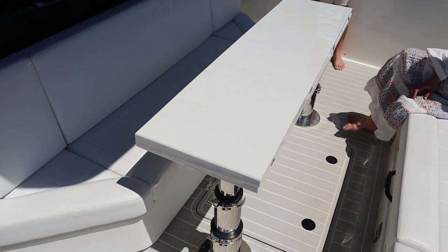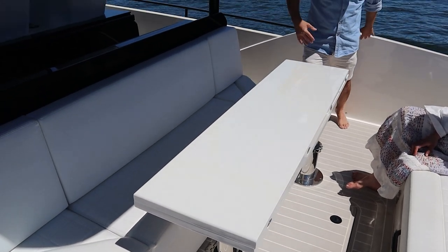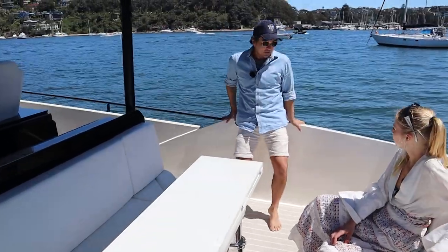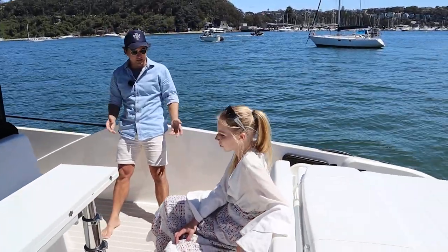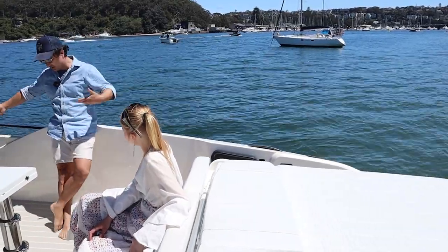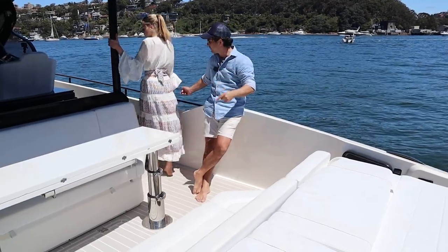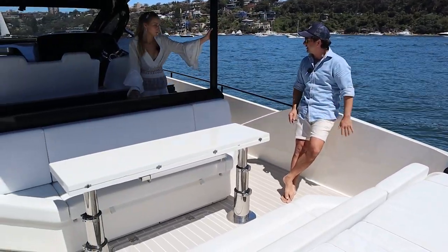And then the other thing worth noting, like you've got 10 people, you've got space. Yeah. So if we're entertaining, people are always moving around on boats. Like I'm doing this, you can quite clearly walk past me. Yeah. So if you want to go to the galley, which we'll do in a second, it's not an issue.